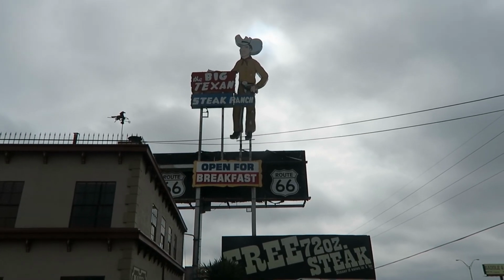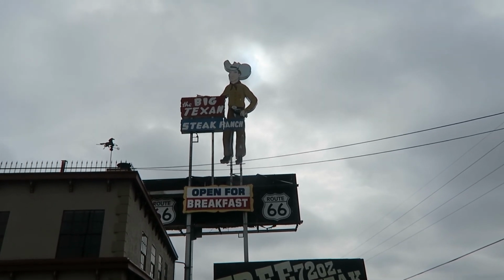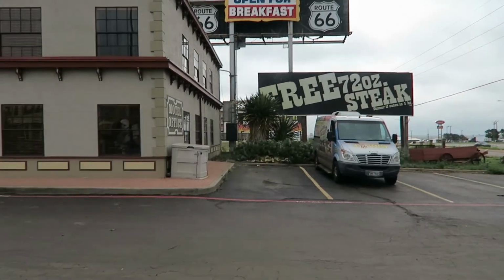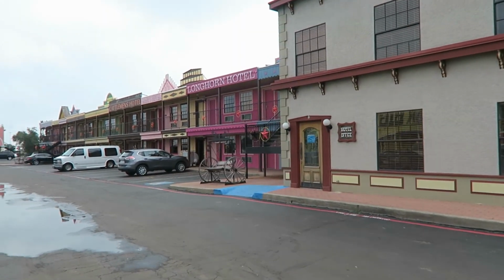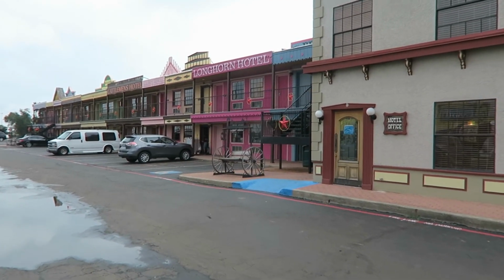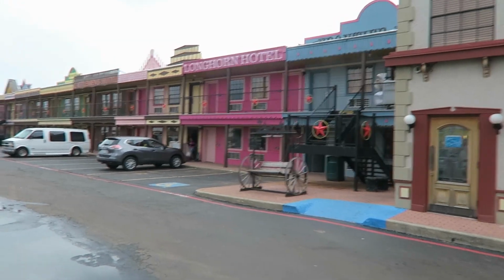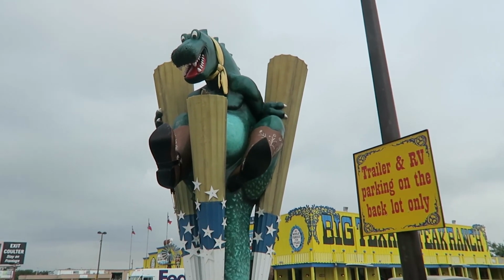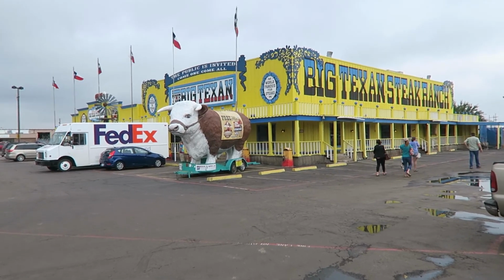There he is, the Big Texan of giant 72-ounce free steak fame. Made it to Amarillo. This place is actually pretty cool. It has a motel that is kind of old western themed with like pastel colors. It also has this giant green dinosaur, which is the Big Tex Rex apparently. This is the actual restaurant over here.